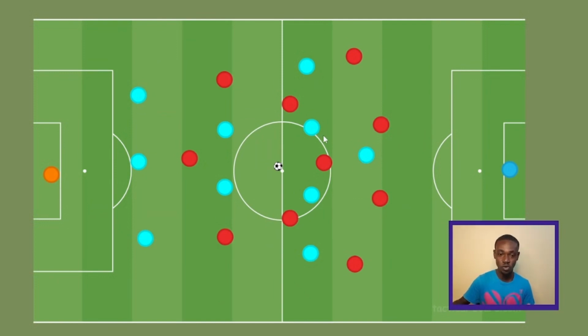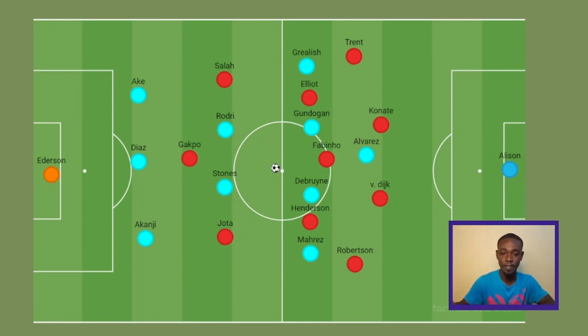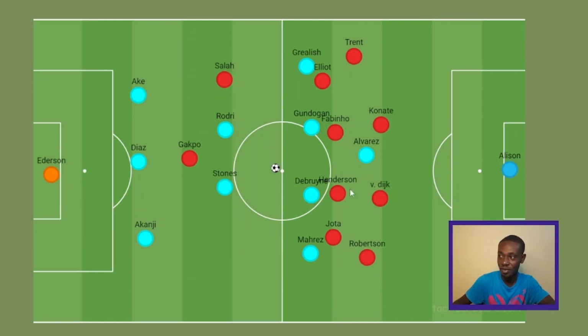This was it. This is how it will look like. So let's assume that City are attacking and then Liverpool are defending. When Liverpool is defending, this is how they change their shape in order to compensate for the 4 midfielders that Man City have in their third. So Elliott is supposed to move towards Grealish, Fabinho, Henderson, then Jota will come back to cover the side. But then Elliott was almost always here.